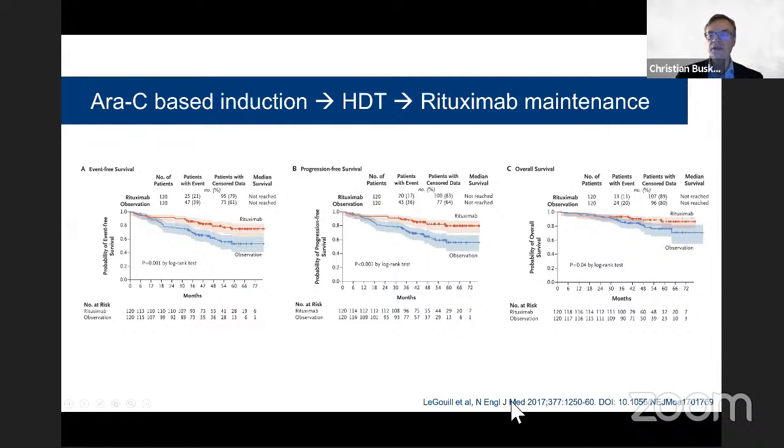And this was published very high in the New England Journal because it changed our standard in the sense that, as shown in this treatment algorithm slide, we see rituximab maintenance as standard after autologous stem cell transplantation in treatment-naive younger patients. And you see this was not only the event-free survival, progression-free survival, but also there was a significant difference in overall survival. So patients with mantle cell lymphoma live longer with autologous stem cell transplantation plus rituximab maintenance.